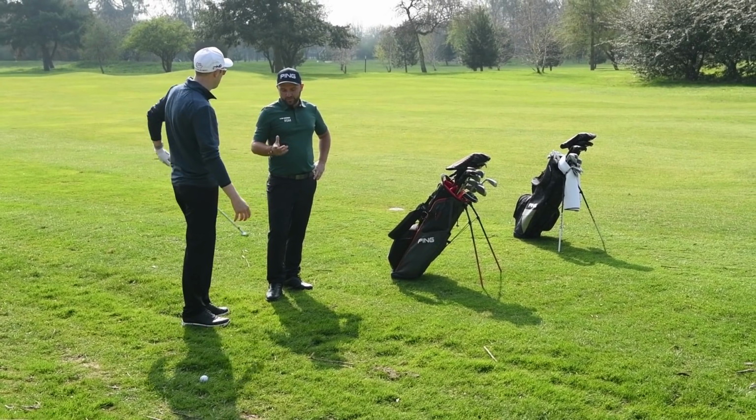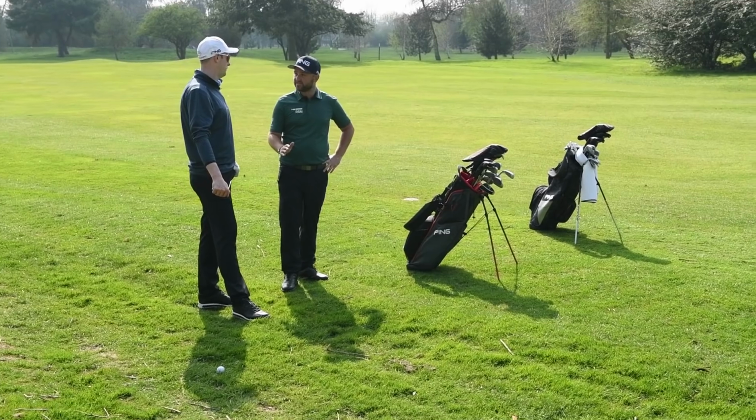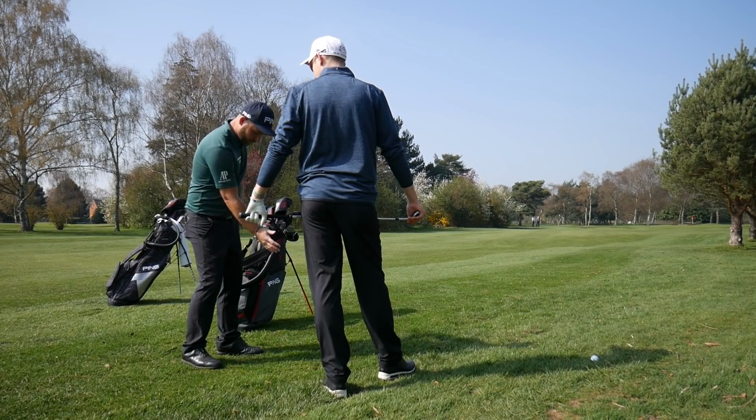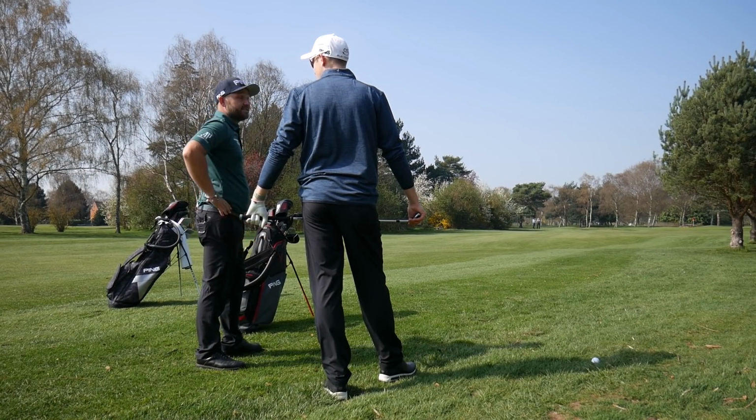For me, I always think the best pitchers are the clippers. They don't get steep on it and take massive divots, which is difficult to control distance. If you're a clipper of the ball, just getting the ball up a little bit shallower, trying to pick it off the top, is probably the easiest way to control distance.